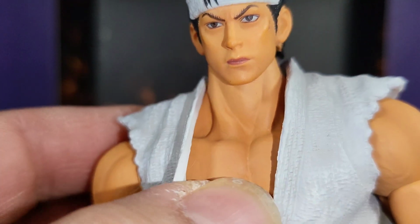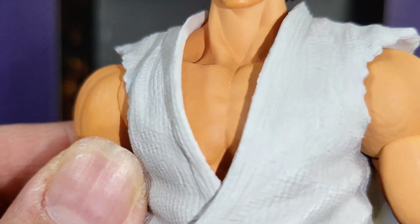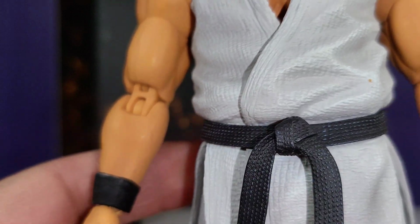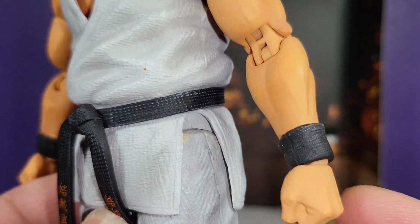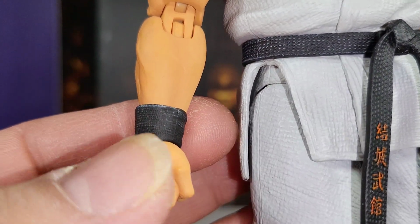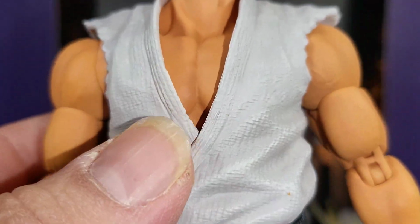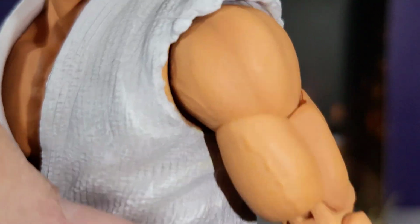And then we're going down to his chest opening area with the gi, which is all white. Very simple looking character. He was always designed to be very simple. You know, he has the black straps there on the wristband of his wrist. And the gi is going down with the texture really well done.